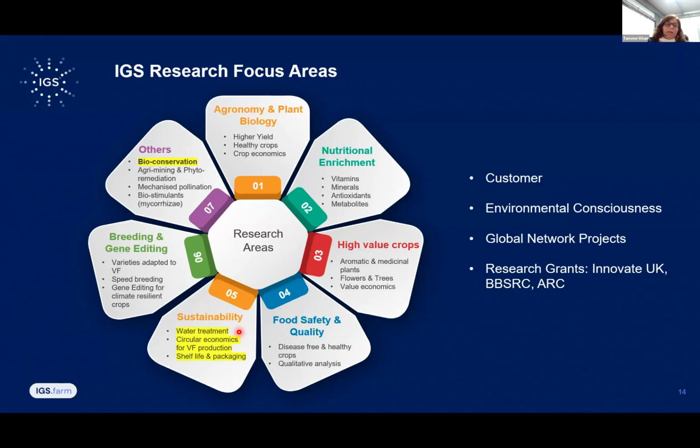Now, I have said that we are not producers ourselves, but when we sell our towers to the customer, we give them a full package as well as training. So this is to enable even our customers to choose which works best and is good for the environment. We are expanding into the area of breeding and gene editing through academic collaborations, and our focus is also on bioconservation, which is enabling some endangered species to be grown in our towers and then replanted outside. So reforestation efforts are one of the prime importance for us.